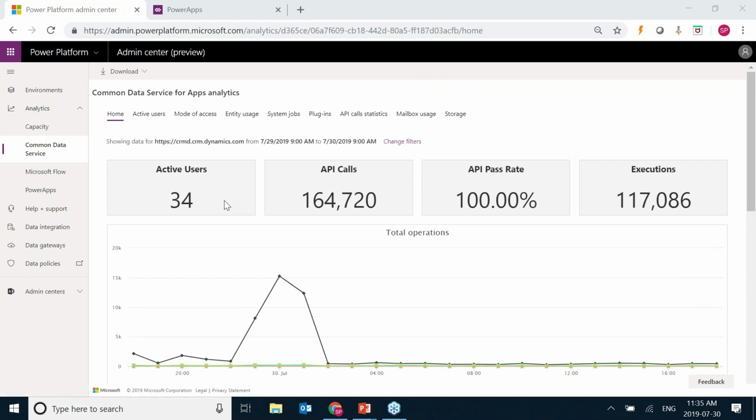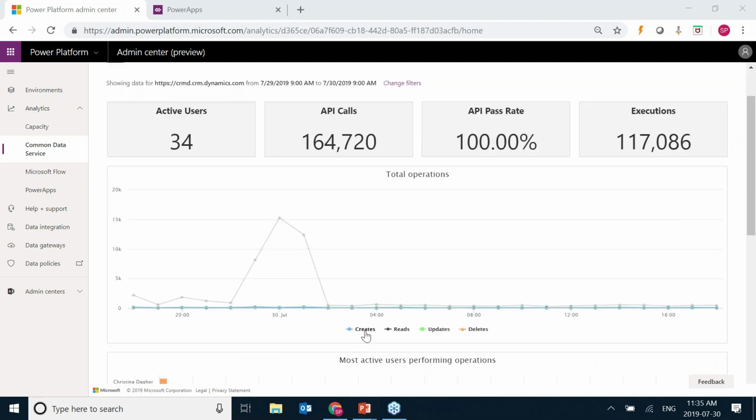So if you can see on my screen right now, this is the Common Data Service for apps analytics, where you can see how many active users you currently have in your CRM platform. And you can filter this by date and time and so on. You can also see how many creates and reads and updates they have been making by time. So you can see if they're really adopting the system or are only there when they really need to.